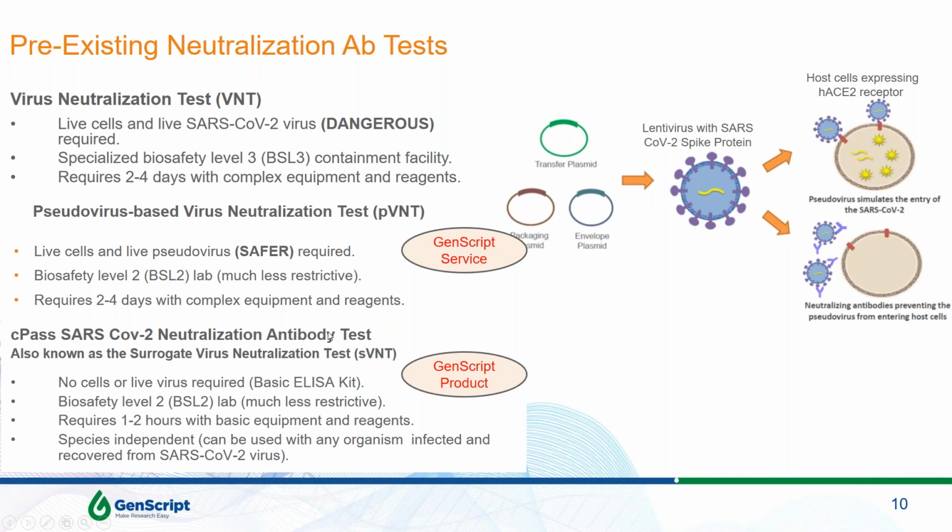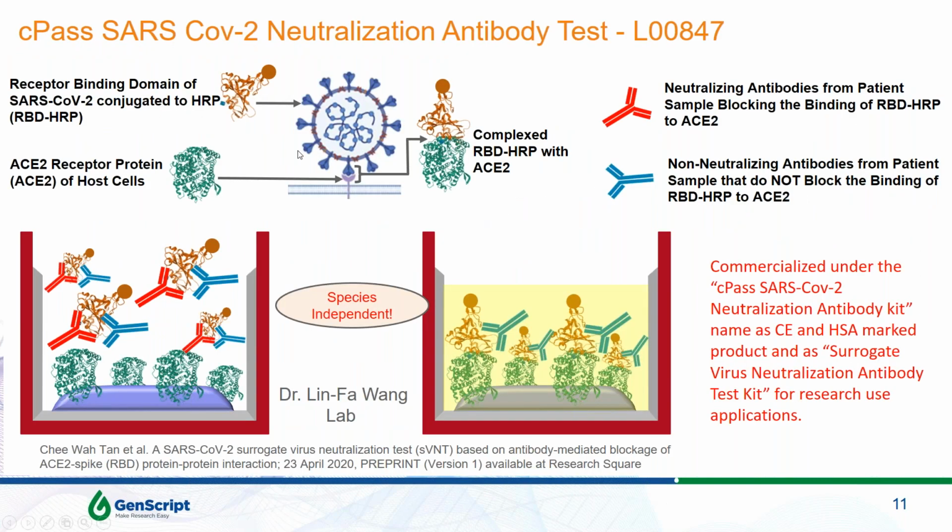So Dr. Linfa Wang thought about this concept of the virus binding and thought, what if we take just the protein components of this interaction between the virus and the ACE2 receptor to make a much more amenable test for high throughput analysis? And that's what we did here. So that's where this kit, the cPass SARS-CoV-2 neutralizing antibody test, actually evolved.